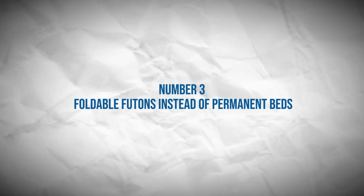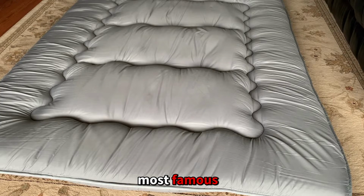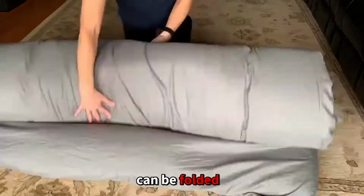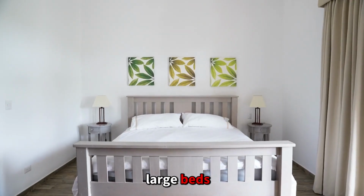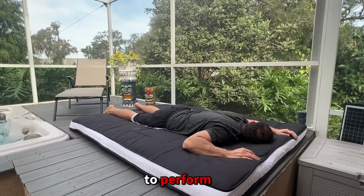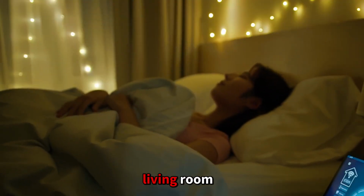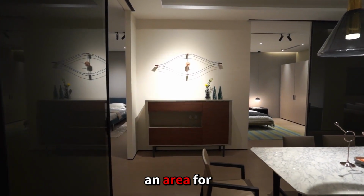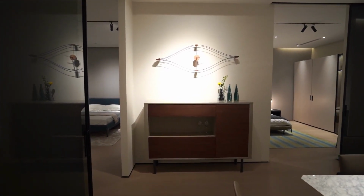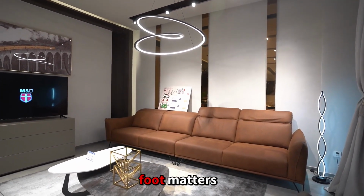Number 3. Foldable futons instead of permanent beds. One of the most famous features of traditional Japanese homes is the futon, a mattress that can be folded and stored during the daytime. While many people are accustomed to large beds that permanently occupy a room, Japanese futons allow the same space to perform multiple functions. During the day, the sleeping area can become a living room, a workspace, or an area for guests and family activities. This flexibility is especially valuable in smaller homes where every square foot matters.